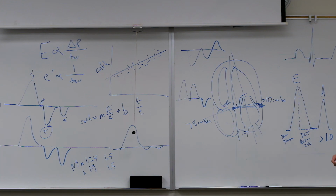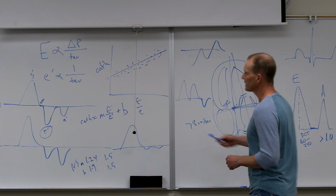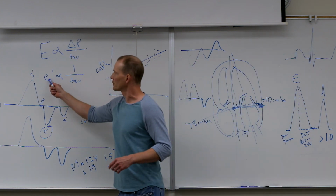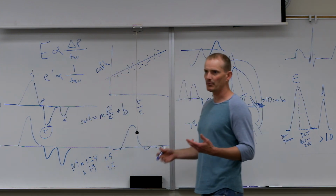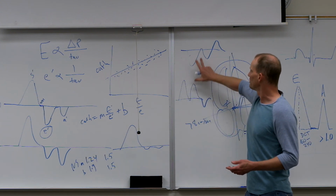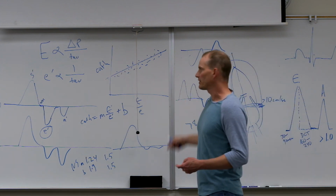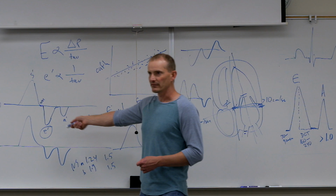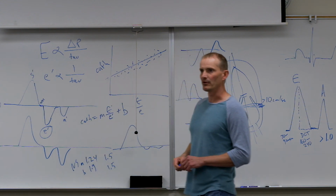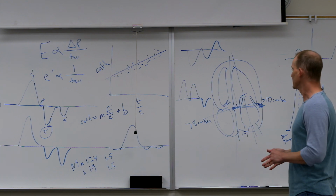So there are other things you can do to substitute for an E in certain circumstances. We can do things like propagation velocities. Again, we can look at it with the pulmonary vein flows. But I'm telling you, this is the easiest thing to do, and it's pretty reliable. Okay, so that's it.